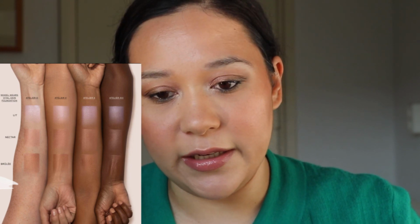Before I start the ranking, let me talk to you about two products that I don't own of the entire line. One is the Lit Up highlighting sticks. I am interested in those. You can use it as a primer or as a traditional highlighter. The reason I didn't get one of these yet is because every time I invest in a highlighter stick, I end up throwing it away because I don't use them. I never gravitate towards a highlighting stick.